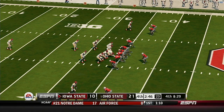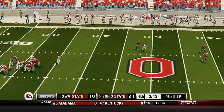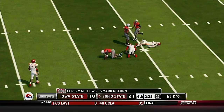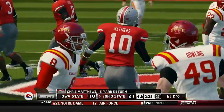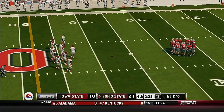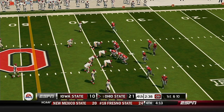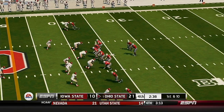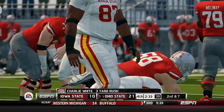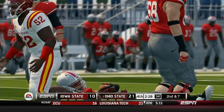Matthews, back to return it. He's taken down at the 38. They ran the ball very well on their last drive, and it resulted in six. Less than 3 minutes in the game. Tackled at the 41. That's a gain of three on the play. That'll make it second and seven.